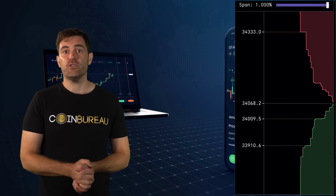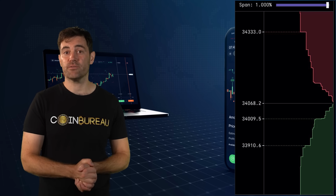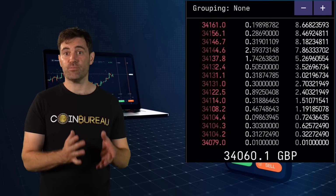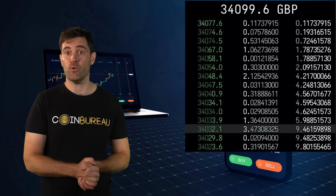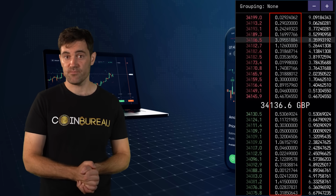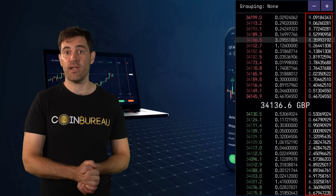To the right of the main chart, you'll see the market depth. This is just a visual representation of the crypto in the order books that is available to buy or sell. To the right of the market depth chart is the order book. All the red numbers here are the different price levels for orders to sell the cryptocurrency, and the green ones are the price levels for orders to buy it. The central column shows the amount of crypto available to buy or sell at each price point. And the right column is a cumulative tally of how much crypto is available in the order book at the current and subsequent price levels.